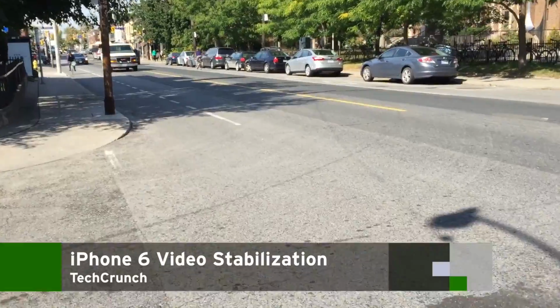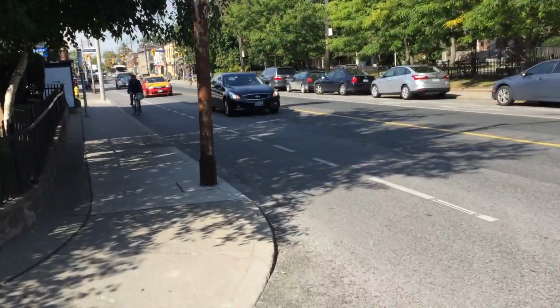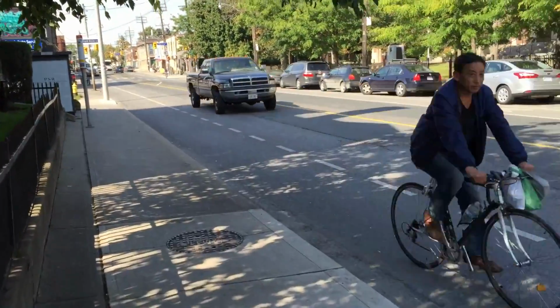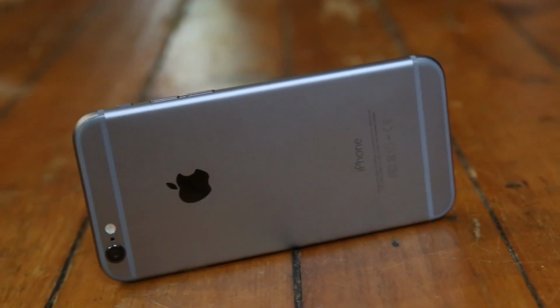The iPhone 6 also has improved camera capture. So here we can see the video stabilization in action. And here I was walking at a fairly quick pace down the street with my dog, and it's keeping a pretty smooth, like it was very shaky originally. So Apple's done some work here.